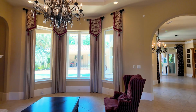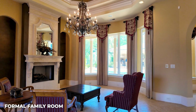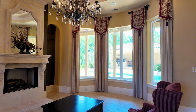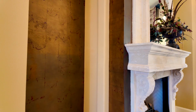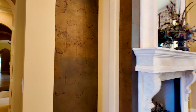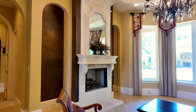So the first room that you are greeted with here is this formal family room, sitting room, whatever you want to call it. Beautiful chandelier overlooks the pool in the backyard that we'll take a look at a little bit later, right? We got to save the best for last. And then there's a lot of hidden features in this home that if I didn't point them out, you might not even notice, like this gold leaf inlay here in the insets here on the side of the gas fireplace.